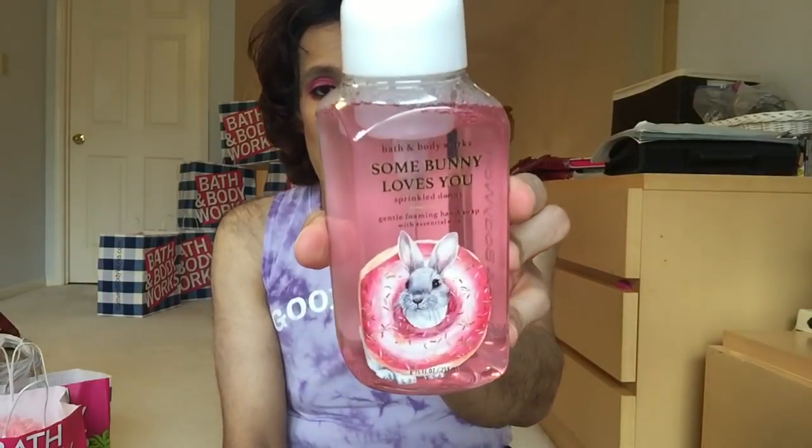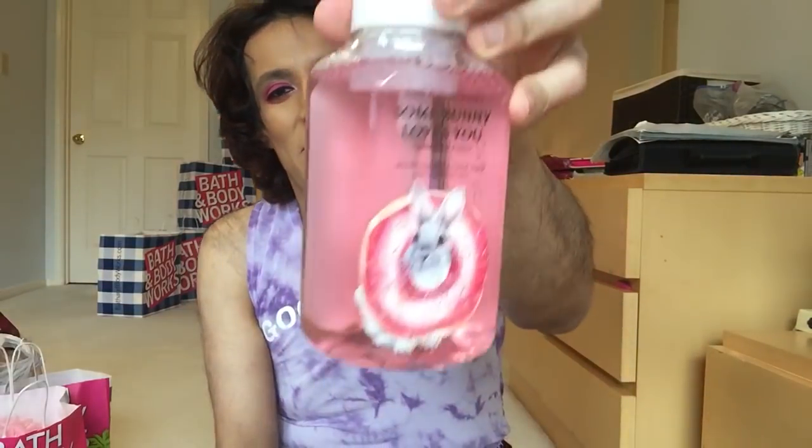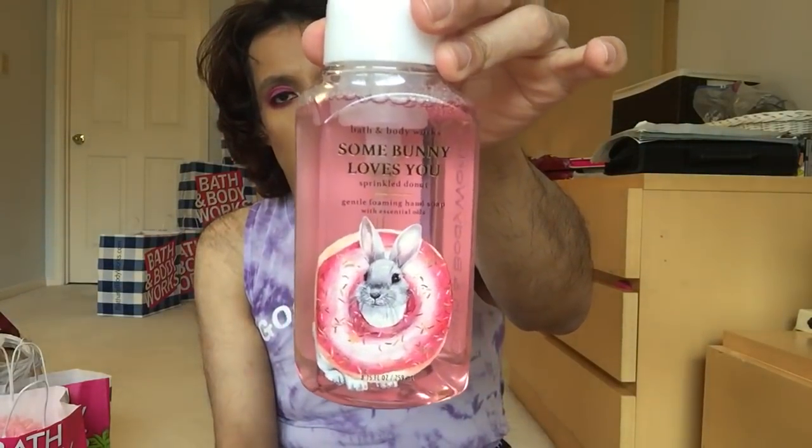I had to figure it out earlier today, but I forgot what it was. This packaging is so cute. Somebody Loves You with a rabbit and a donut. Oh my god. The girl at the checkout was like, oh my god, this smells so good. I was like, yeah, I got 5 because it smells so good. She was like, shook. It smells like a chocolate covered donut from Dunkin' Donuts. OMG. So I got 5. I should have gotten like 50. Packaging is too cute to function.